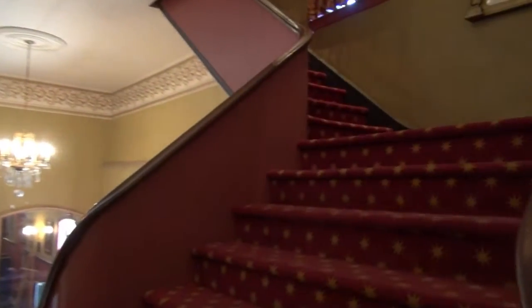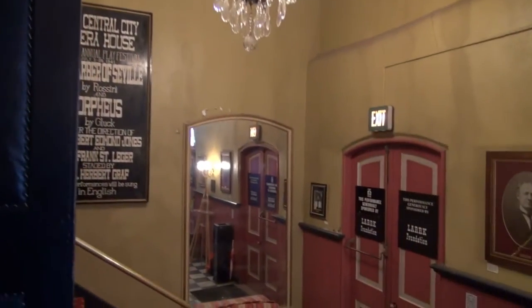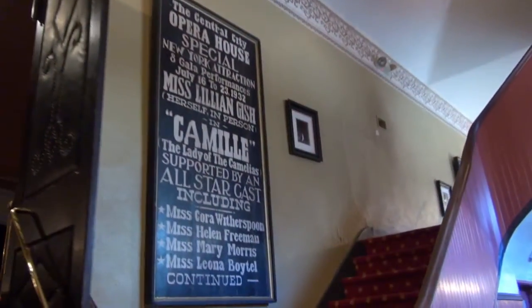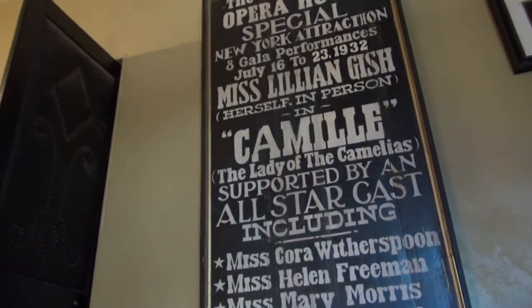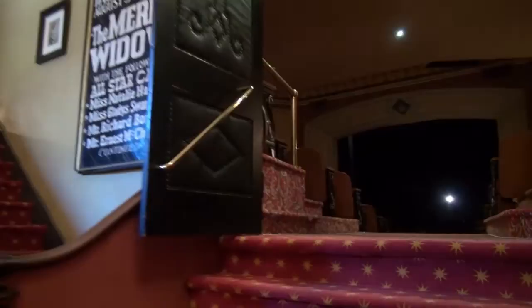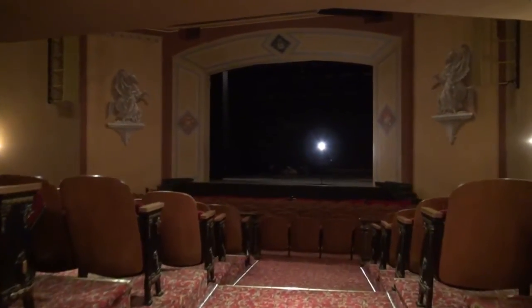As you step through the front doors of the Opera House into the foyer, what you'll notice first are the elegant chandeliers and staircases that lead up to the balcony level. There's also a poster of the performance of Camille that was produced in the first season and featured legendary actress Lillian Gish.